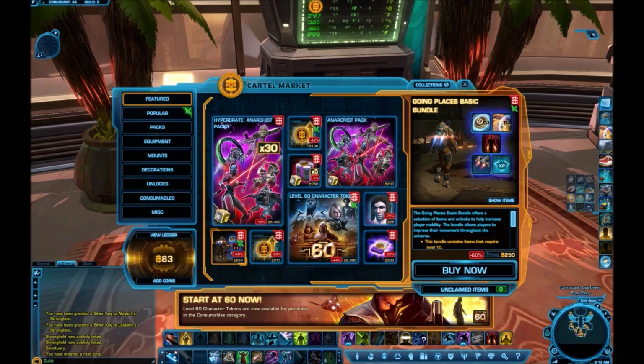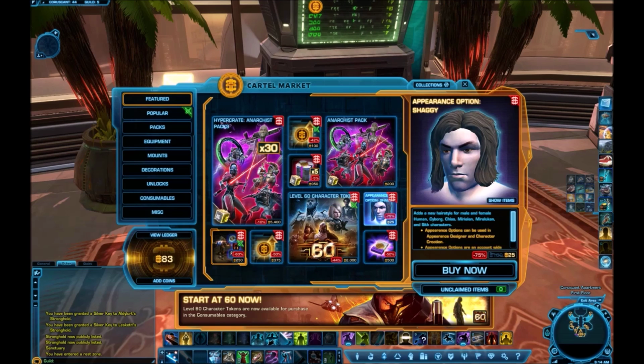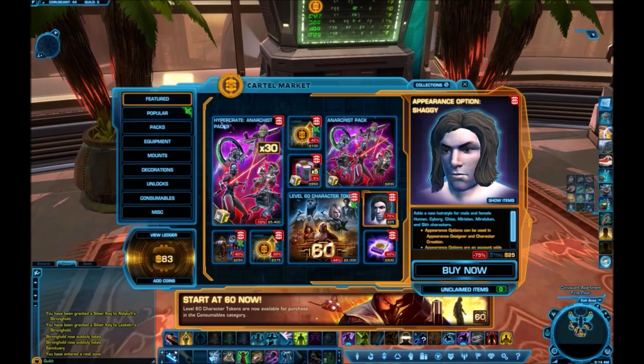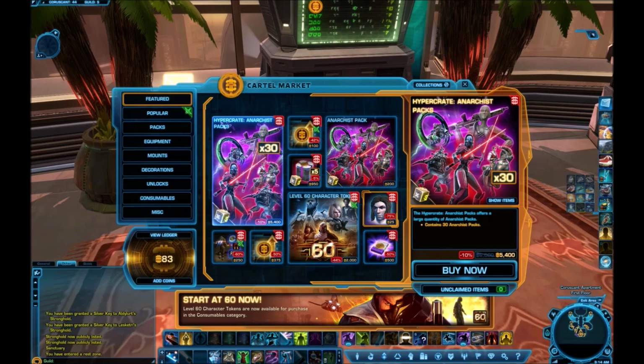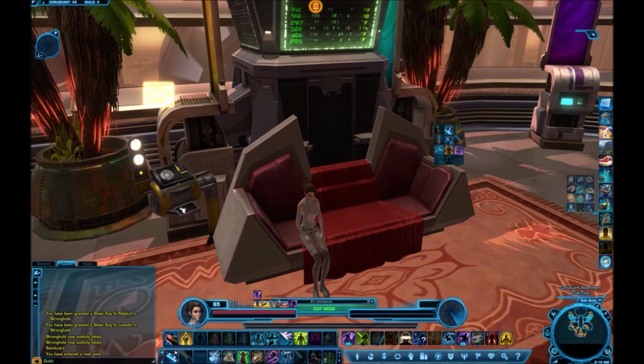Compare, say, this is for 250, so would I make more by selling this, or would I make more by, say, buying this hair option and then selling a whole bunch of them? You'll have to do the math yourself. You have to look at it, but always remember these packs are kind of risky. But that's the risk you take when you open packs. But you can definitely make some great credits by doing that.